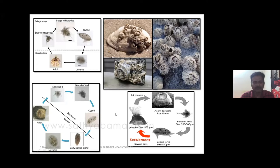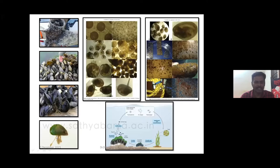This is another example, green mussels. Green mussels have byssal threads, and with the byssal threads only, they stick onto the surface.